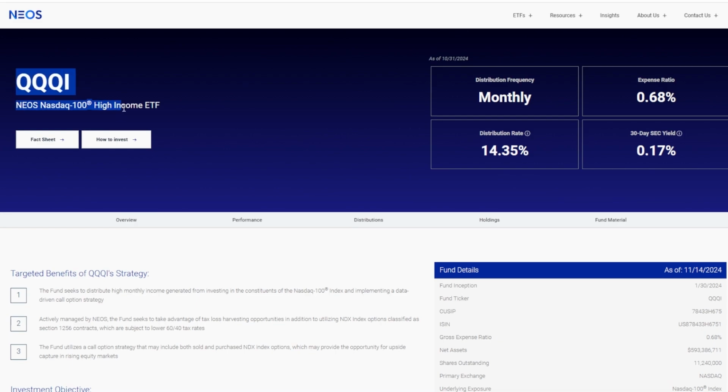So the first ultra high yielding ETF that I am a big fan of, and I do own several hundreds of shares, is QQQI, or the NEOS Nasdaq 100 High Income ETF, which currently has a distribution rate of over 14%, which is massive.